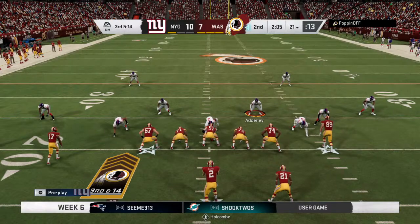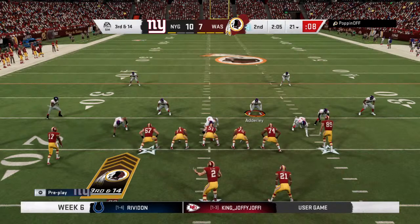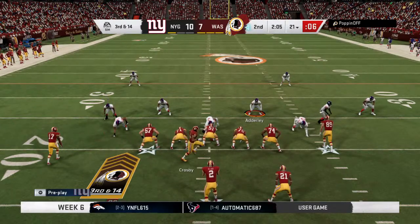Mike 55, Mike 55. Hey, that QB's trash. Let's go. Check, 55 to Mike. Yo, go. Man, I got you.